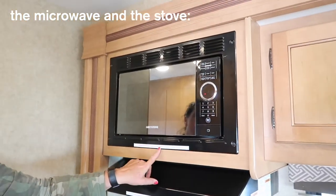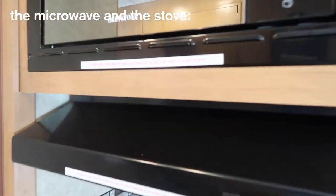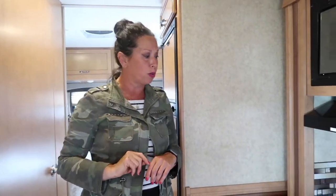The next appliance is your microwave. We never operate a microwave and roof air conditioning together. If you have to use your microwave, you're going to simply shut off your thermostat, use your microwave, and then turn it back on when you're done.